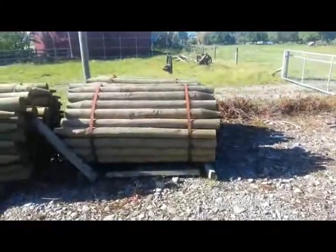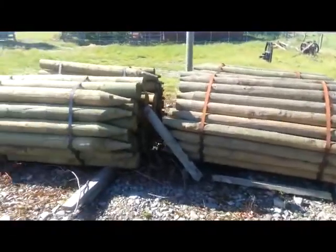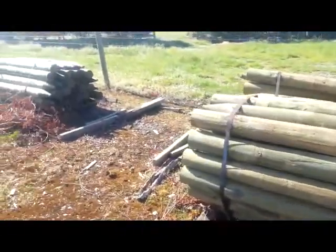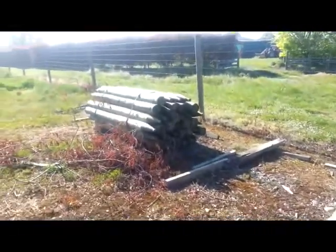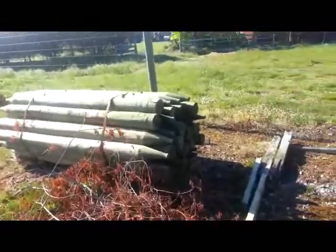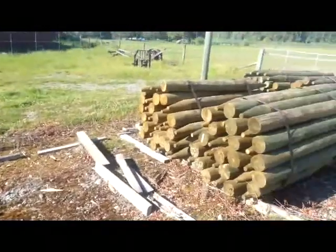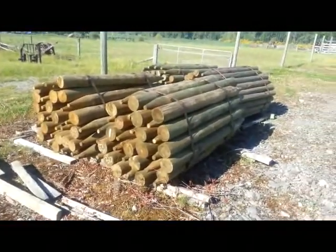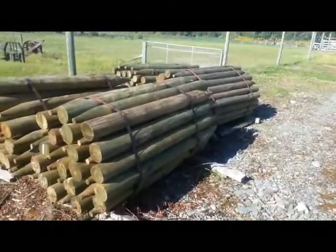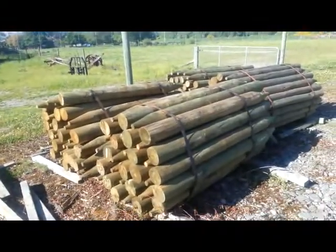Here's some more. They point the posts now and they drive them in with a driver. In my day, we used to dig a hole with a spade and put the post in and ram the earth with a rammer. But now it's all driven in with a machine. I'll show you it in action at another site.